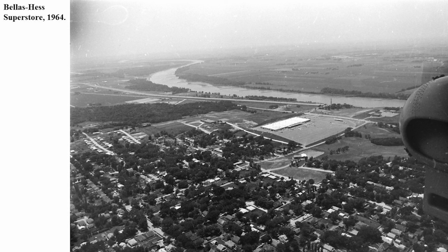This is just another view of the same thing, of the Hillcrest Shopping Center, only we're looking back toward the Missouri River. So that kind of shows that whole south part of Morningside that had developed since World War II, and the shopping center, and then the Floyd Monument and the Missouri River in the distance.